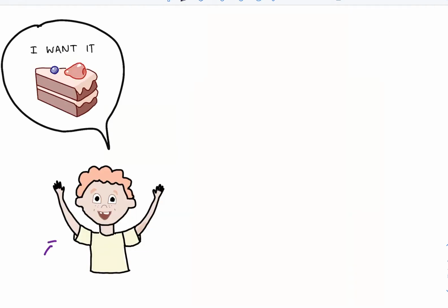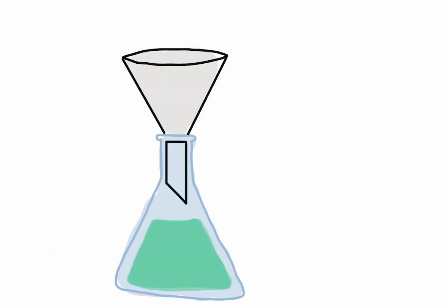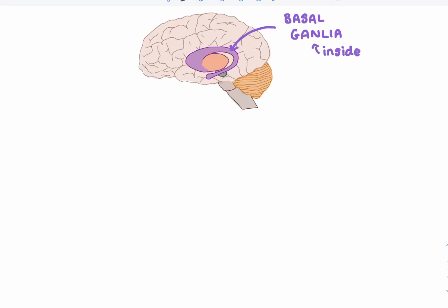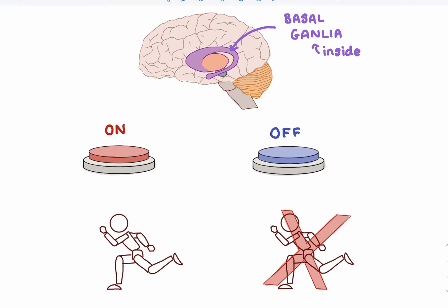The cerebral cortex is like an excited child who wants to eat cake, while the basal ganglia is the parent supervisor, deciding if it is a good idea. The basal ganglia effectively acts as a filter, so that we don't have exaggerated, excessive, and unwanted movements. Inside the basal ganglia, there is an on switch, a direct pathway, and an off switch, an indirect pathway. The on switch facilitates movement, while the off switch prevents movement.